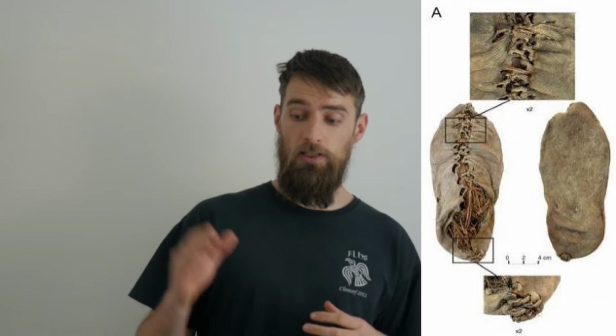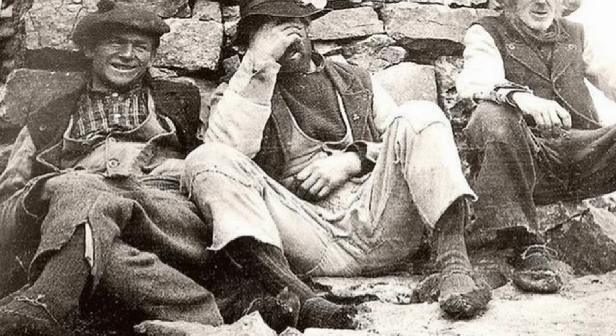But more interestingly, that design of shoe and the Pampootie in general was worn all the way up until the early to mid 1900s in our islands. I'll bring up some pictures of that as well so you can see, and the example that I have here is actually based on those pictures.